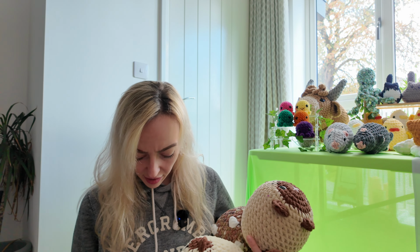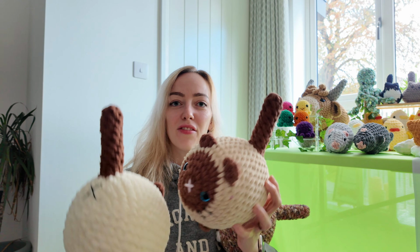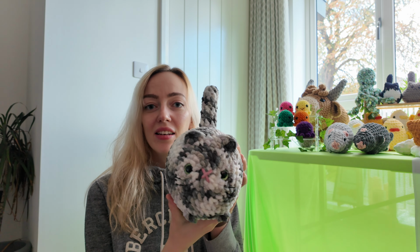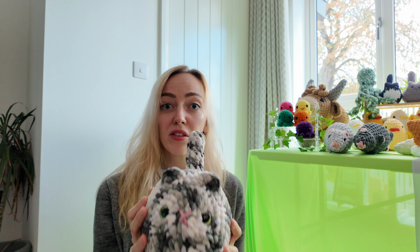XL loaf cats. I have 8 of these, I think. No, we've got 10 of these. So we've got 10 different cats. Here's just a little snippet of them. There are more on the table over there, but we've got loads of them. I really like this variegated yarn. This is the Yarn Smith Snug as a Bug. Really love that, super soft.